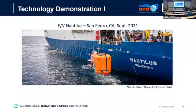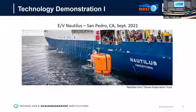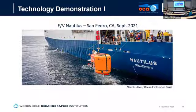So this is the first tech demo I'll speak to. This was on EV Nautilus in September, about a year ago. So here's Nautilus off of California, not under ice, yes. But it's a great test platform because we have all these different communication links. We can do sampling. There's a lot of test bed things we can do with this vehicle that made it the right choice.